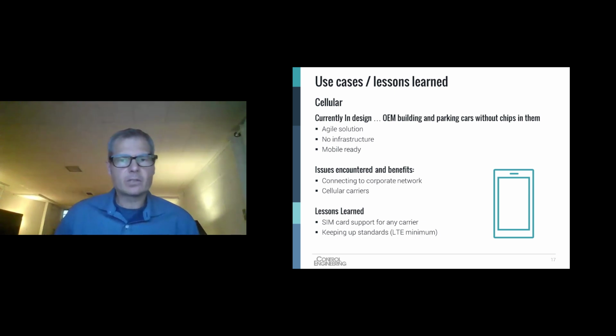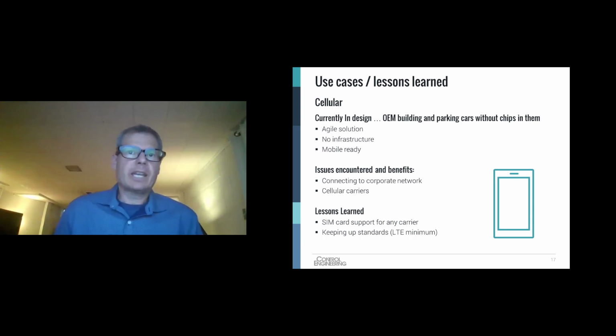So, what are some of the issues? Well, how do you cross over from the corporate network to a public network using a public carrier, and still have corporate connectivity? You have to understand how you're going to make those connections. Are you using a VPN? Does your customer have a method to punch through whatever firewall they have in place that keeps the public side out and lets you in?